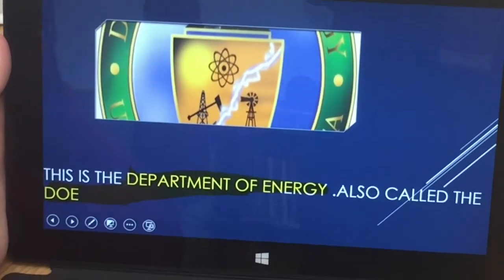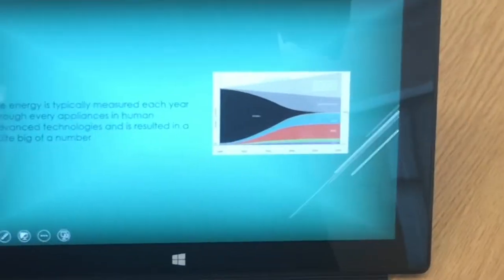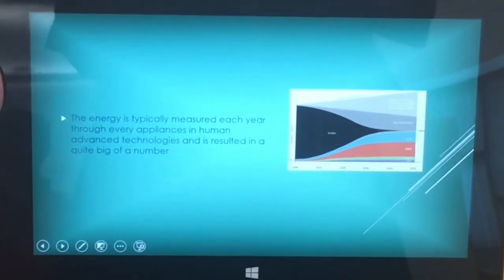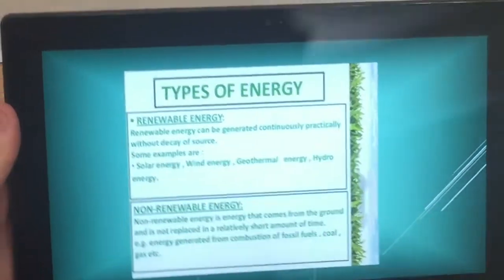You can buy the most energy efficient appliances. This is the Department of Energy, also called the DOE. Energy is typically measured each year, though every appliance in human advanced technologies and has resulted in a quite big number. Types of energy.